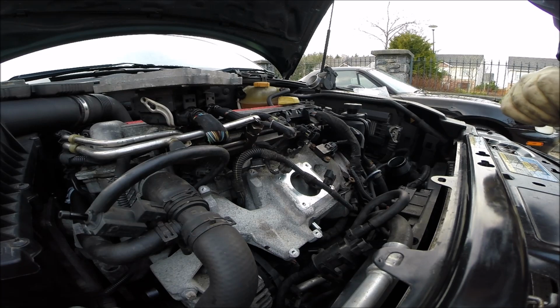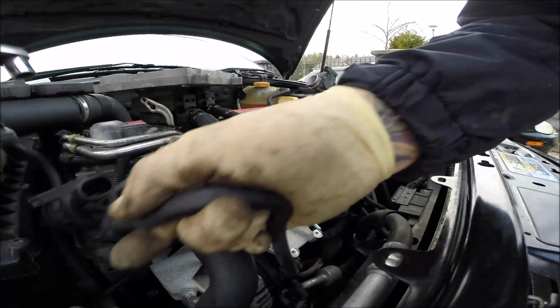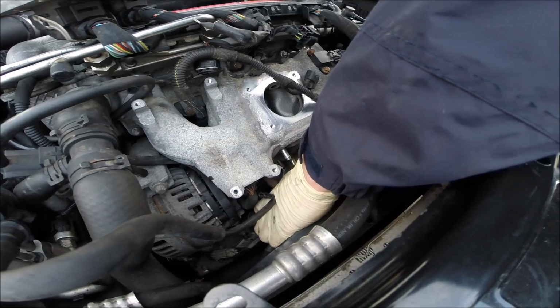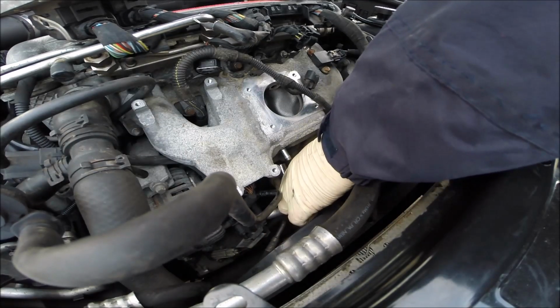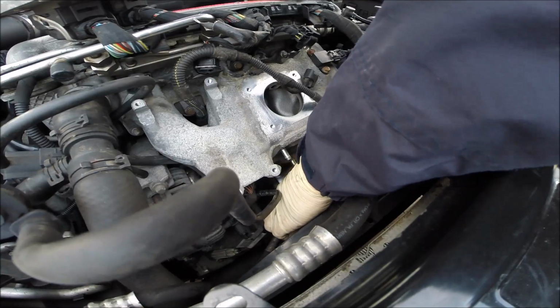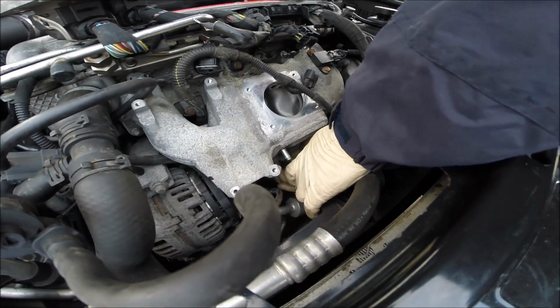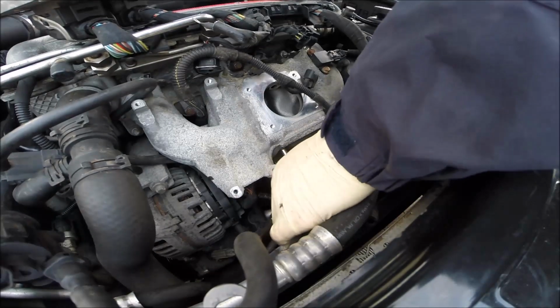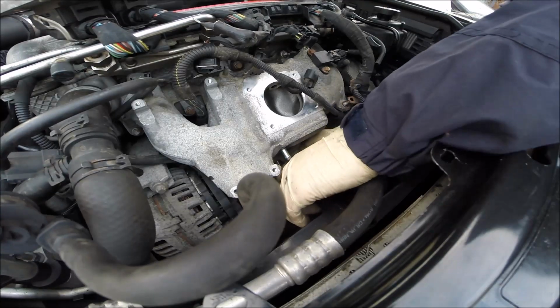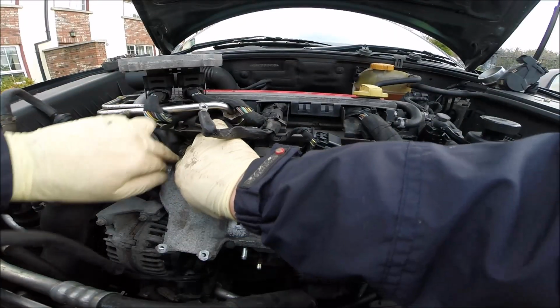Alright, so now time for the bracket. Okay, brackets here. Great. Who remembers what's next? Ha! Okay. For me, time to plug in the injectors.